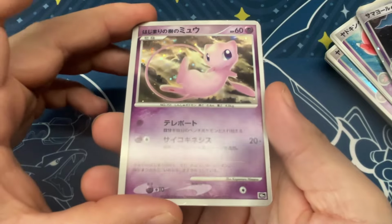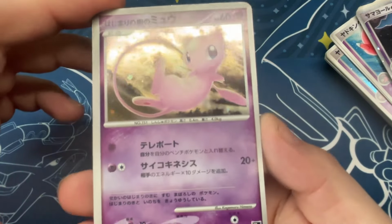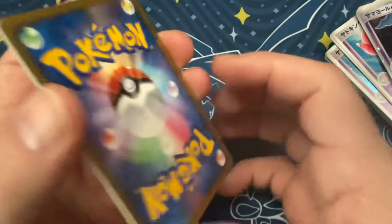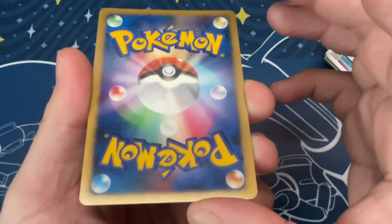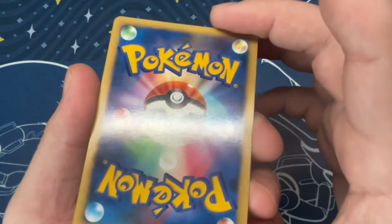No disrespect here. Front copy, we got something going on down here. This one's actually really off-center too, which doesn't really count for a condition, but if it was in mint condition, I probably wouldn't grade it because of that. Back copy looks really clean. We like it. We like it.